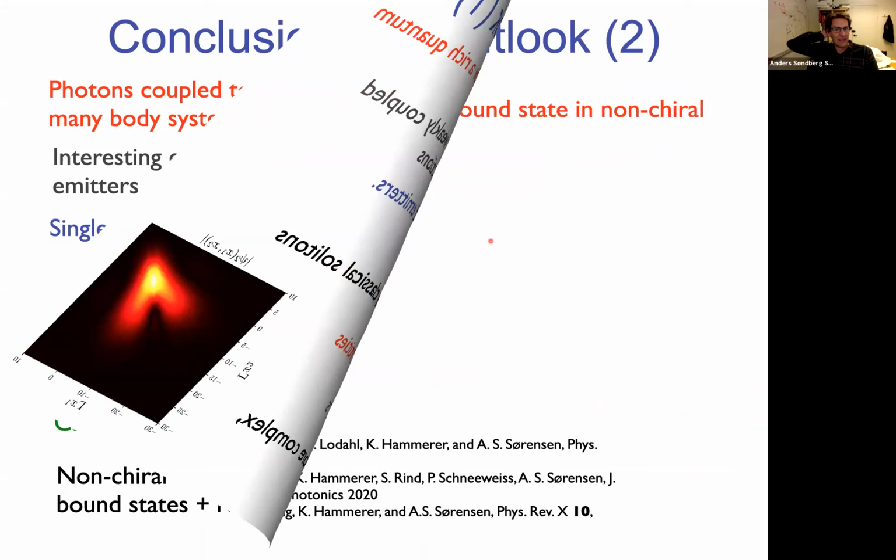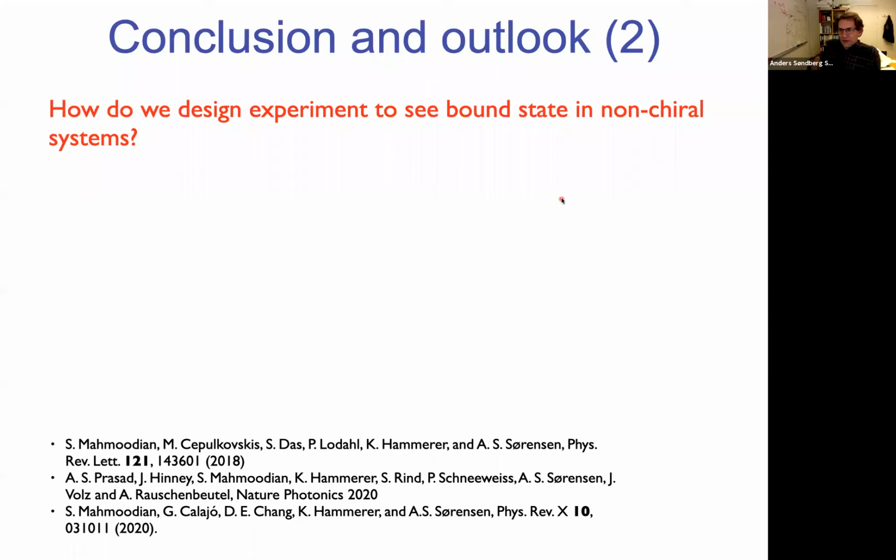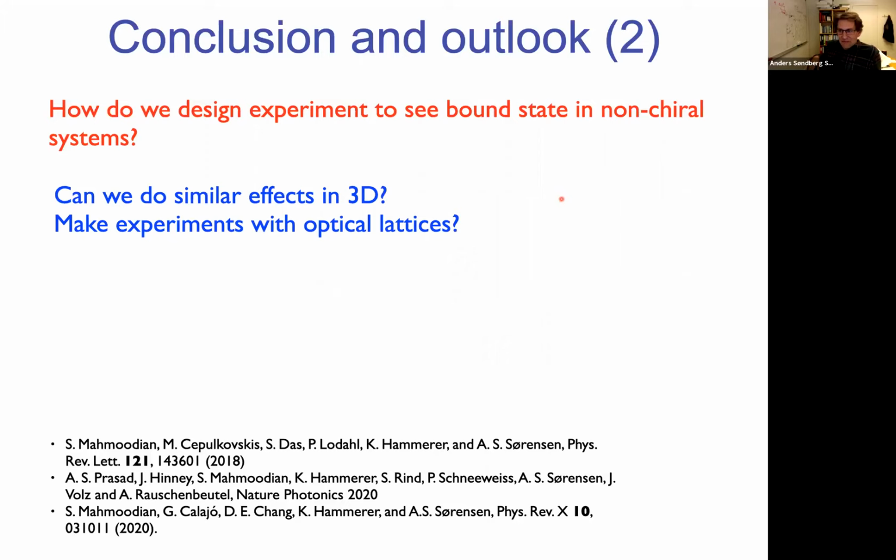Because now these superconducting systems are there and they work very well, can we design an experiment where we can conclusively see that these bound states behave differently? And in principle, I think we could also make them in 3D.